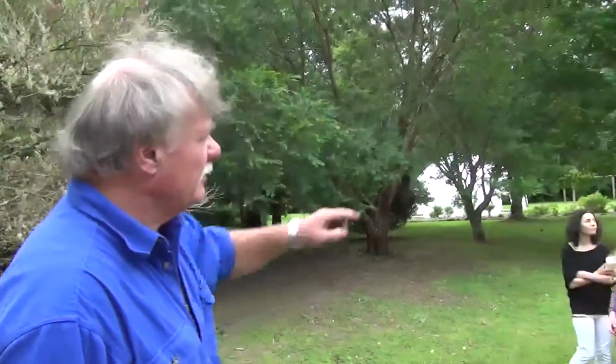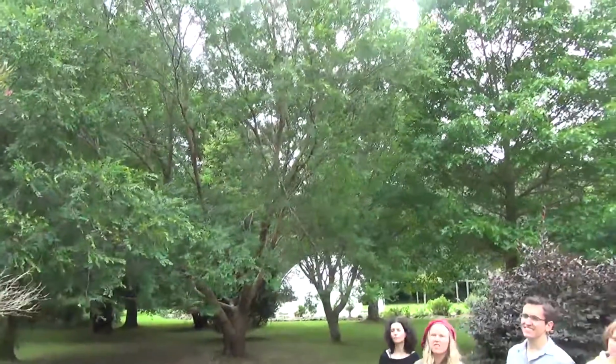Yeah. It's a big tree, but it's very slow growing. Yeah, it's not a fast tree. It'll get about as big as that one there, but it'll be more compact. Quite a compact tree. Yeah, so it'll just fit in this little gap here quite well. Hold the riverbank and things.